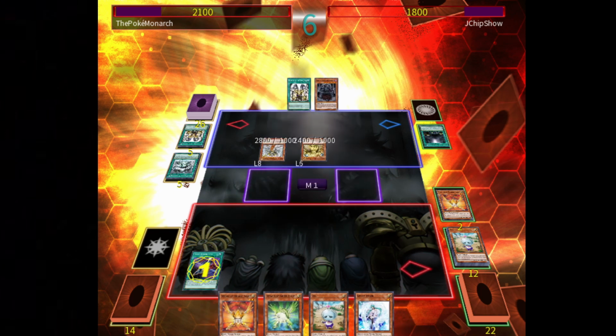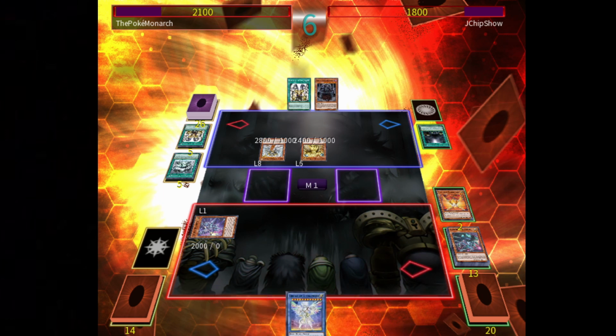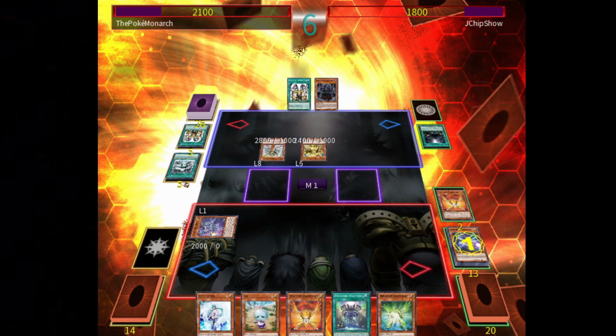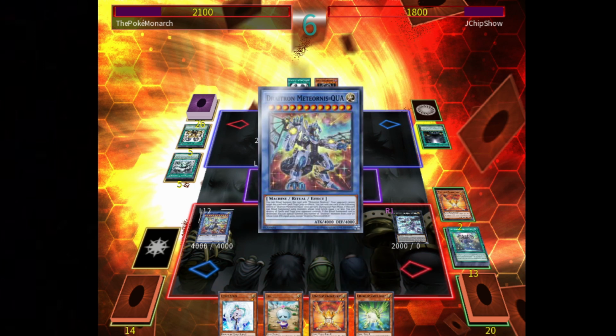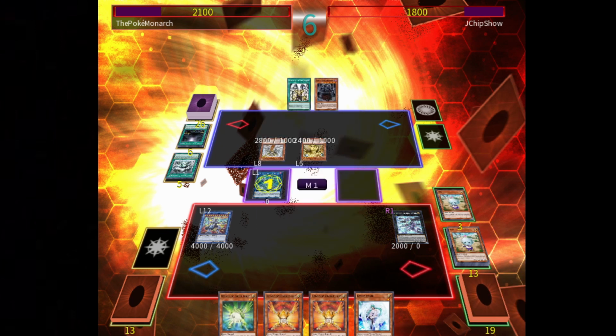Now it's our turn. We go into Cyber Emergency, and we use Alpha. We go into Zeta, go into Delta, use Midionis Drytron's effect, go into Gamma, and we bring out the Quadrantids. We summon out Eva, go into Anima, and we take his monster. We attack over his monster and attack for game.